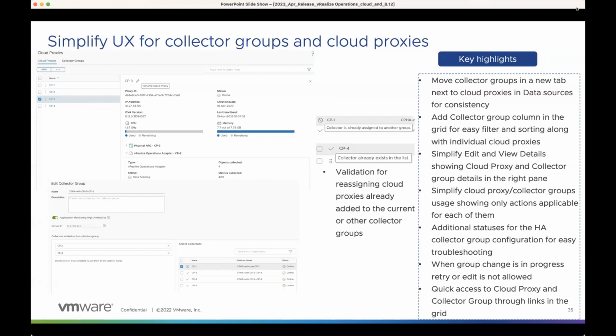Also, we added some columns in the grid so that users can easily filter and sort the collector groups or individual cloud proxies. We also made consistent the editing and viewing of details for cloud proxies and collector groups on the right side of the screen. So if you click on a collector group or cloud proxy, you see all the details on the right, and you will also be able to rename the cloud proxy or edit some details directly from the grid.